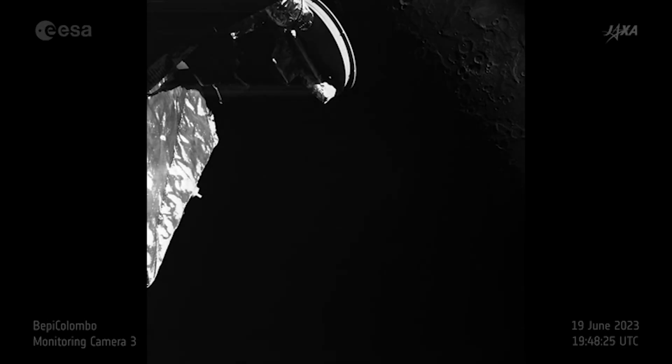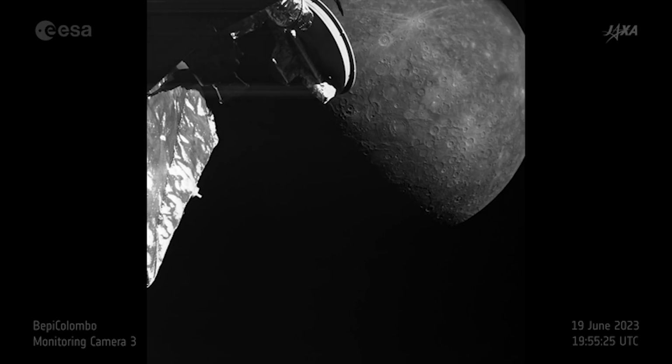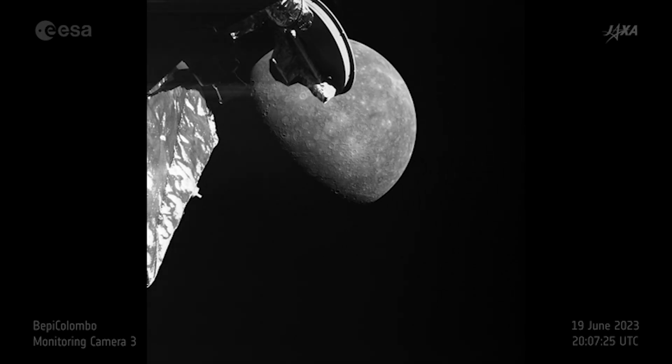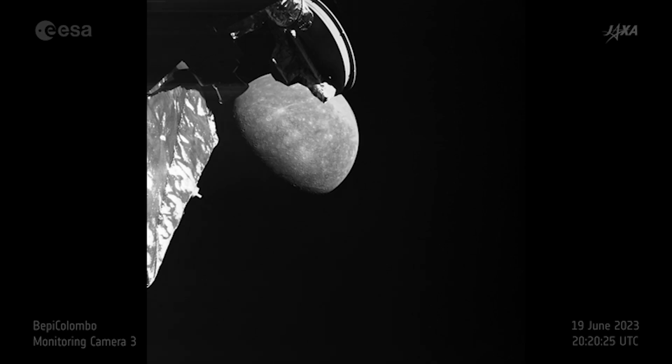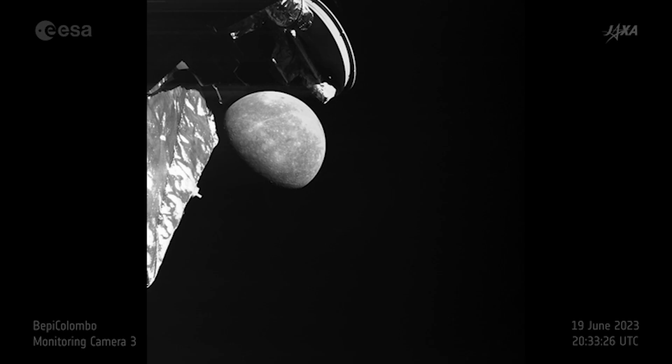And the next set of images come from the European Space Agency's Bepi-Colombo mission. These are images that it took during its third flyby of Mercury. Now, Bepi-Colombo's eventual destination is Mercury. It's like, didn't it already get there? Well, why is it going to do a flyby?